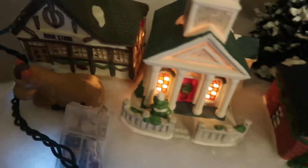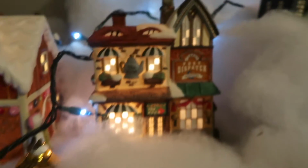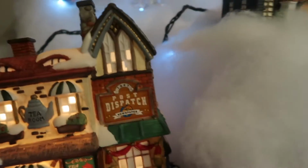Yeah. Oh, okay. All right, so, Jaden said that was his Christmas school, but in the last vlog, I showed y'all this village, but the lights were off. Now look at it. It's real cool. So first, I'm not gonna get to the main village, because that's the best part. But first, you got the little church over here and the bookstore. So, yeah, that's lit up. Then here, you got the little gingerbread house, the tea room, Post Dispatch newspaper, another tea room. I like how it's fake cotton, fake snow.